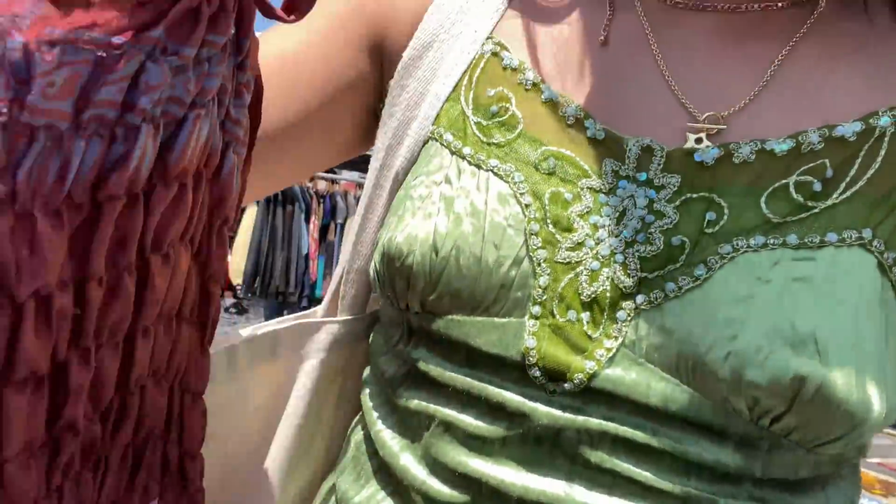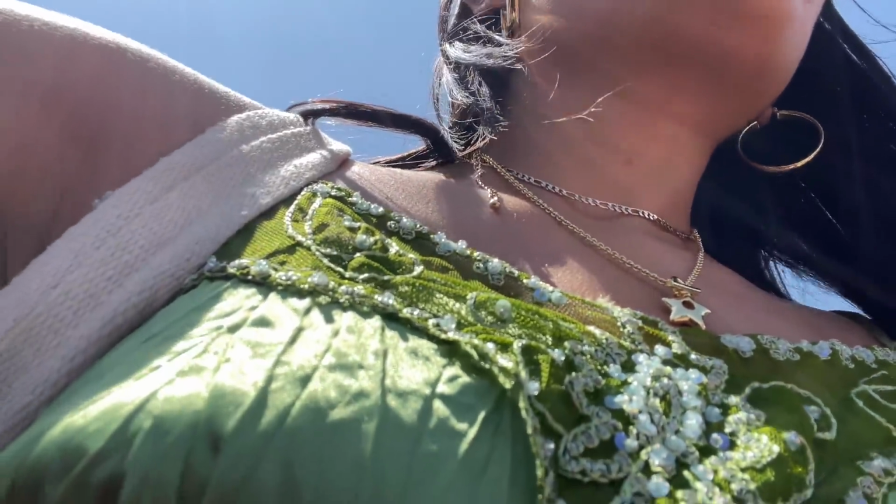Oh, okay, let's see how much it is. How much is this dress? $30 for it? Cool, thank you. I don't know, guys. I feel like 30 is kind of expensive. I do really like it, and again, I'll keep it on my mind for now. I swear, all you need is patience when you're shopping.